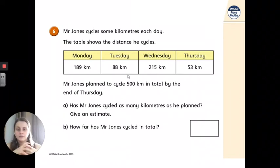Once you've done your estimate, can you work out the actual answer? So you could do this in a few different column methods. You might do 189, add 88, then your answer from that, add 215, then your answer from that, add 53. Or you might have a go at working it out differently. You might do 3 numbers added together. Try not to confuse yourself though, and do check your answer if you are doing it as all 4 in one calculation, because that'll be quite tricky. Lots of numbers there.